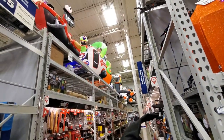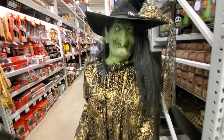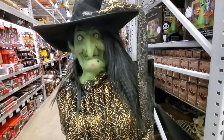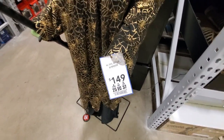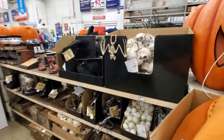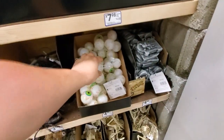And we got more inflatables up top. The ambulance is pretty neat with the rotating eye. It's a haunted house. Now, you want some treats? And she is $149. And if you're looking for a bag of skulls, I got you covered right here. And even eyeballs too.